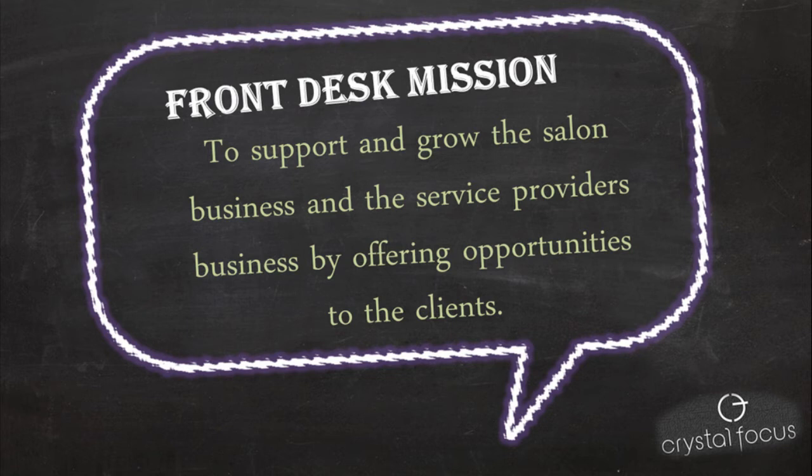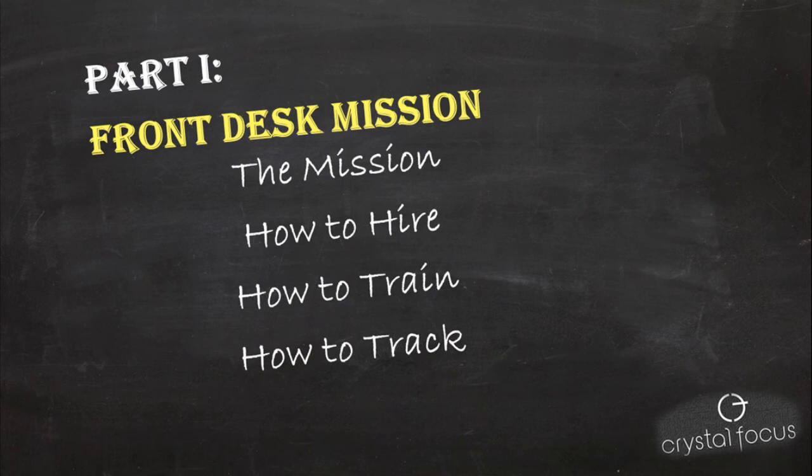That is our mission. And if you guys have been hanging out with me in some of our other materials that we've created or at our workshops, you know that everything we talk about, every system we talk about from here on out will fall back on that foundation. And that's how I help make decisions on growing salons. If we're asking the front desk to do something, does it go back to our mission of supporting and growing the salon and service providers by offering opportunities to the client? If the answer is yes, then we're on track. If the answer is no, then it doesn't belong inside of the front desk training or inside of the mission of the front desk. Okay, so let's move on.